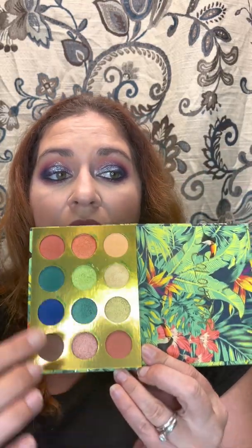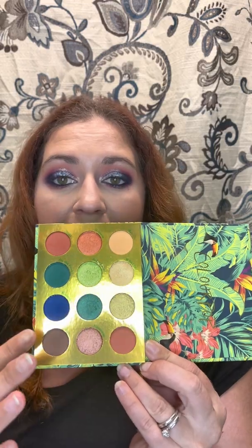The next one is the Lush Life palette from Colourpop, and I've got to say this is probably one of the best Colourpop releases that they have done in a long time. The colors, the bronzes, the neutrals, these greens, and the blues. Guys, it is fabulous. Let me swatch some of these colors for you.